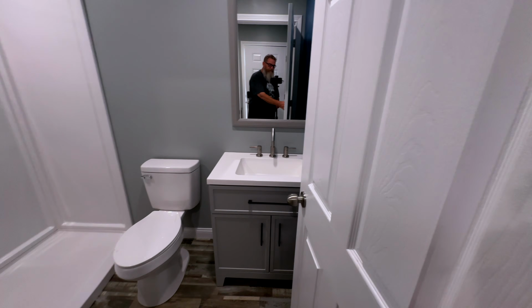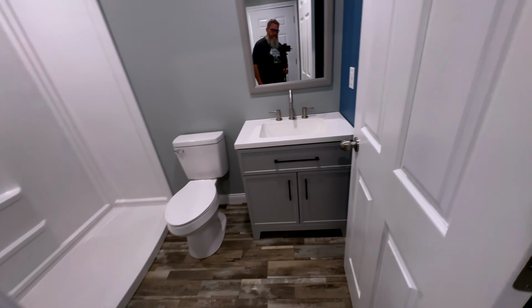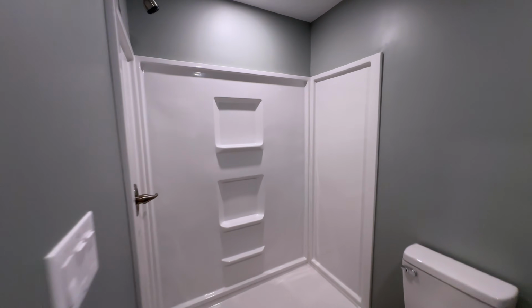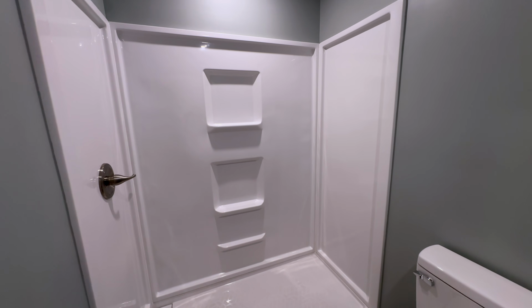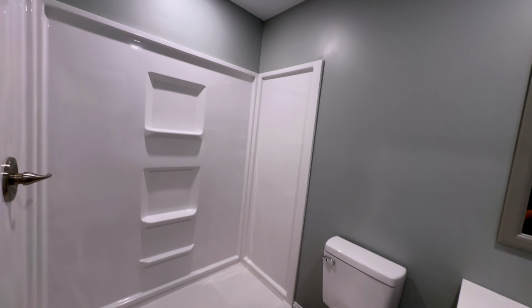Coming into the bathroom here, a decent sized vanity and toilet, and we have a walk-in shower. I haven't gotten a curtain yet for it, but once again, thinking about this as something other than man cave, ham shack, get out of my wife's hair kind of place, YouTube studio.